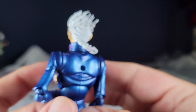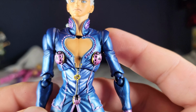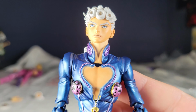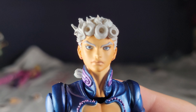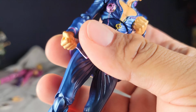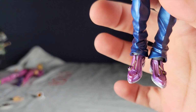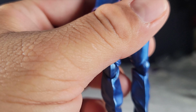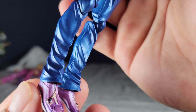And the biggest upset, or second biggest upset, about the Medicos Giorno is the neck gap. It looks pretty bad. If you tend to take pictures and look them up, it's going to look pretty bad. Maybe you can do some photoshopping, chop off that little piece. Another upset about the Medicos Giorno is that the coat at the bottom goes over the thighs.